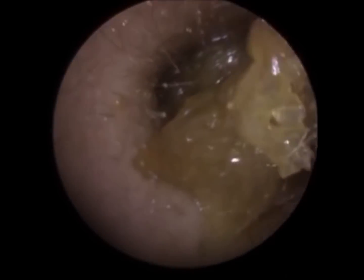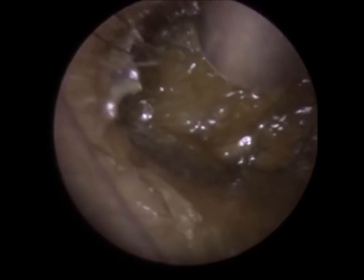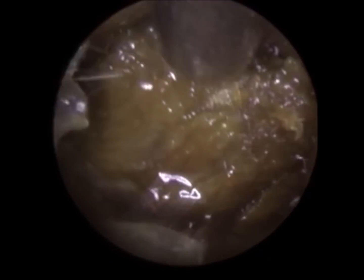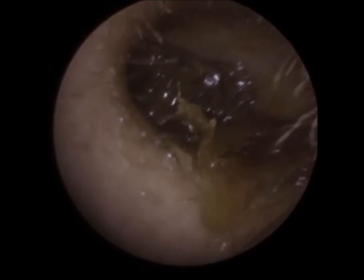The patient herself really enjoyed the procedure. She got this sensation at the back of her scalp, back of the neck and upper spine. So we're in the left ear here, and she has been using some olive oil drops, and you can see, although the ear canal is fully occluded, the wax was coming out in nice big chunks.